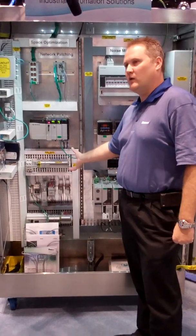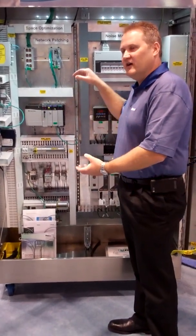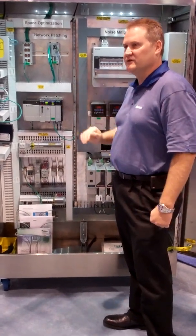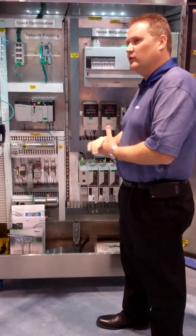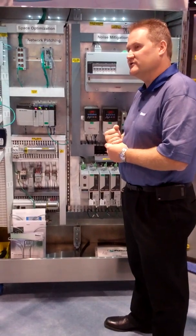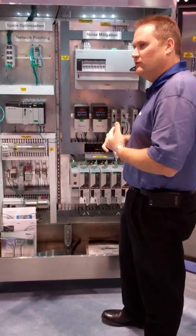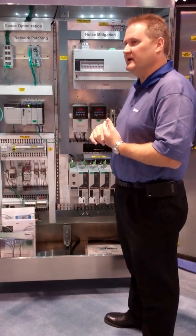panel, to our general wiring duct, which is a unique product that uses enclosure depth to save the mounting space for the panel. And this can save up to 30% in your enclosure and provide you design flexibility and cost savings. Let's move now to talk a little bit about noise mitigation.